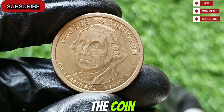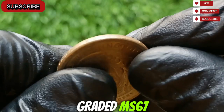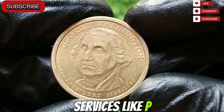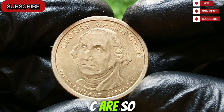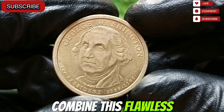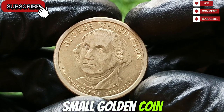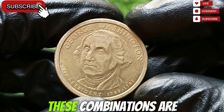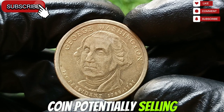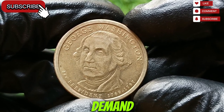The condition of the coin also plays a massive role in determining its value. Coins that are graded MS-67, MS-68, or even MS-69 by professional services like PCGS or NGC are so pristine that they appear untouched by human hands. Combine this flawless condition with a significant mint error, and suddenly that small golden coin becomes a collector's holy grail. These combinations are the unicorns of the numismatic world, with the right coin potentially selling for hundreds of thousands or even millions of dollars, depending on the market and collector demand.